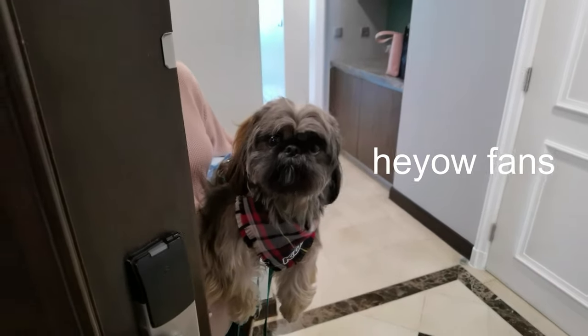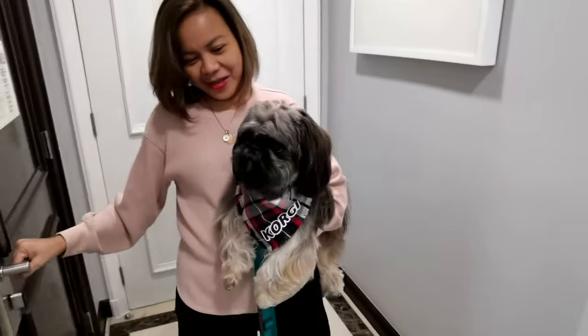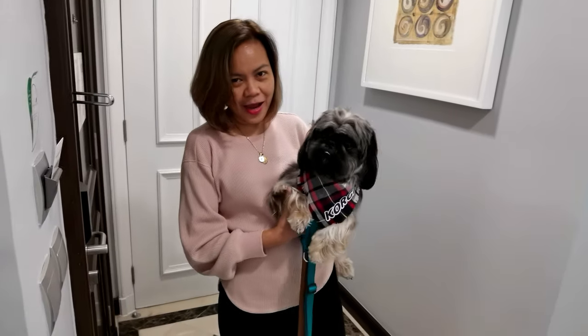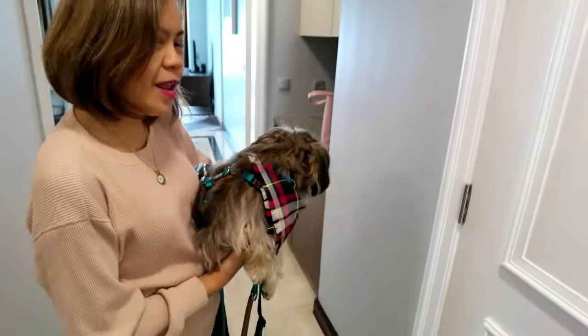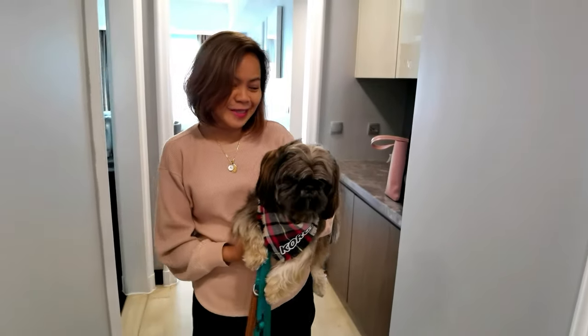Wow, new hotel. Okay, hi, Corgi boy. Hello! Welcome, everybody. Welcome. This is Ascott. Where are we? Welcome to the two-bedroom deluxe apartment unit.